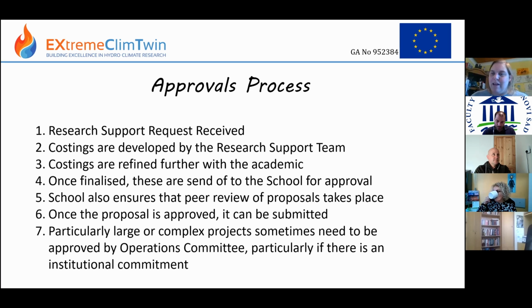And it's a bit of a pain because you have to pull together all the paperwork and papers for the committee. But it's just an extra level of governance that the university has to make sure things are kind of working okay, you know.